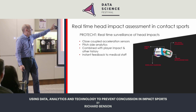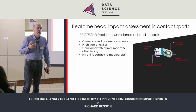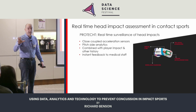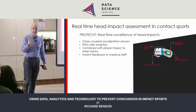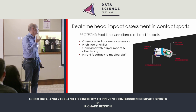So what are we doing? Close coupled acceleration sensors. Close coupled in this case means actually clipping into the mouth. Prior to this, there were various techniques used to try and assess head impacts in things like American football. There'd be pitch side cameras, there'd be other techniques, just trying to work out how hard somebody had been hit. But there's nothing to replace actually connecting to the skull through your teeth, effectively.